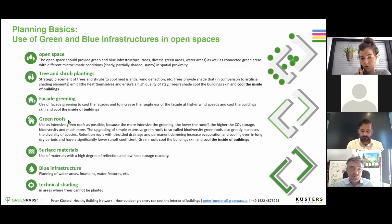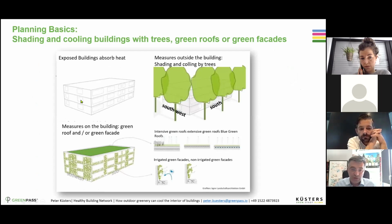Open space is important. Trees, shrubs, plantings and green facades can help a lot. Green roofs can help. The surface materials are also very important. Also the albedo, the reflection, particularly of the roofs, can be important, or the horizontally installed materials. Blue infrastructure and technical shading as well. Usually you can do a lot when you plant some trees on the north, the south and the southwest side of the building. So when you want to have trees, you can consider the best location for them. If you can't plant trees because it's very dense, or you have pipes in the ground where you cannot plant trees, think about having a green facade or a green roof.